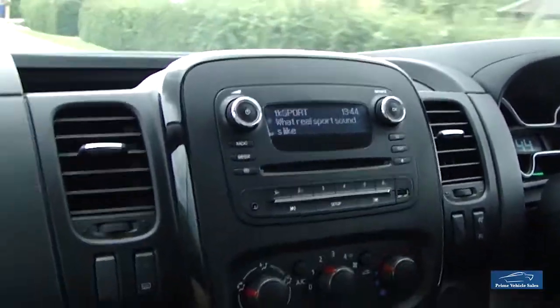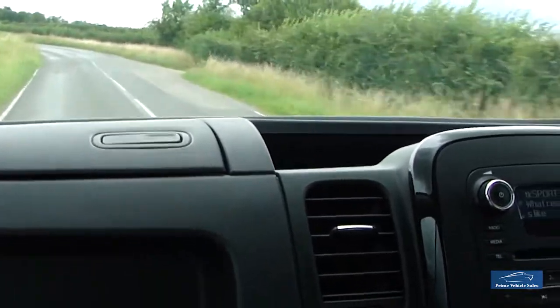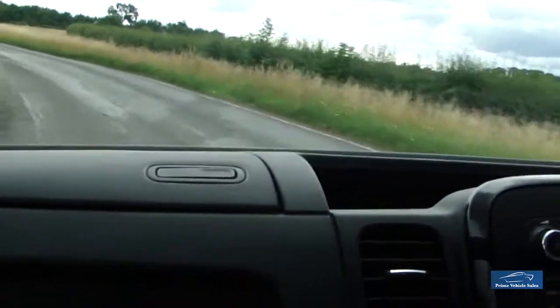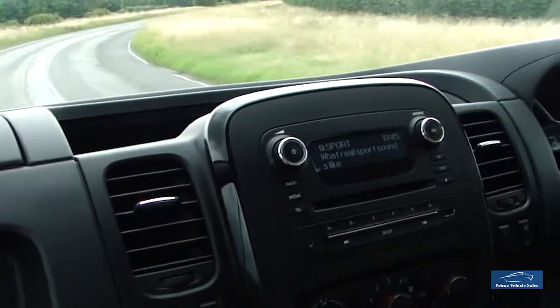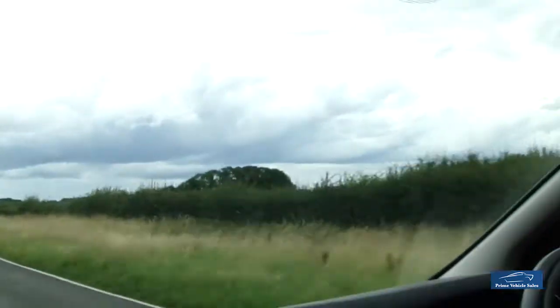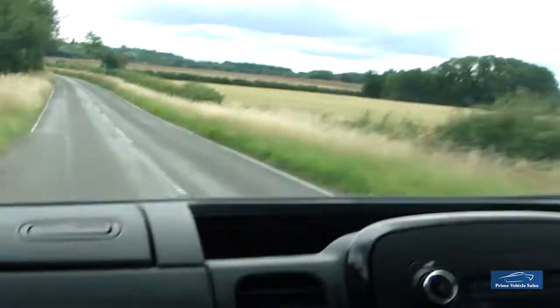As you can see, driving down the road, drives really well, brakes all good, no squeaks, no rattles, no bangs, it's all ply lined in the back as well. You've got parking sensors on the rear, so a really, really good sorted van, well presented, great pedigree, two keys, all prepped, valeted and ready to go.